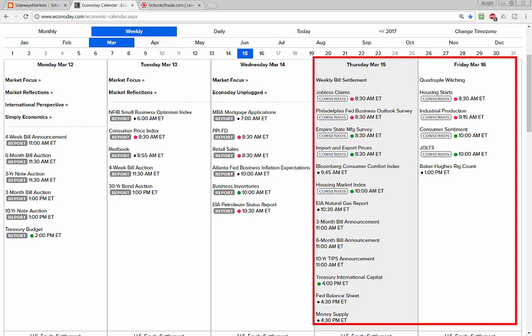We don't know enough about it yet, but we do know that sometimes we start seeing some choppiness ahead of the options expiring. Remember, all four asset classes expire on Friday, March 16th. That's why they call it quadruple witching, right? All four asset classes are expiring on Friday. So we are seeing some chop and slop from today's session. We'll see if that continues into tomorrow's session.